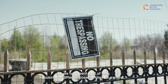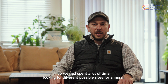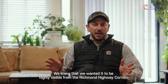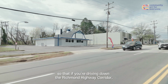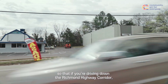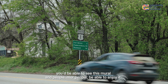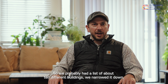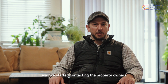We had spent a lot of time looking for different possible sites for a mural. We knew that we wanted it to be highly visible from the Richmond Highway corridor, so that if you were driving down the corridor, you'd be able to see this mural, and more people would be able to enjoy it. We had a list of about 10 different buildings, and we narrowed it down, and then we started contacting the property owners.